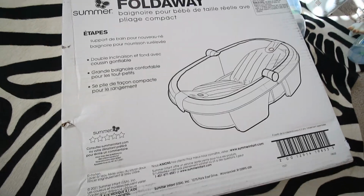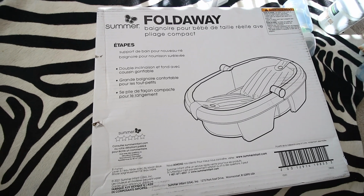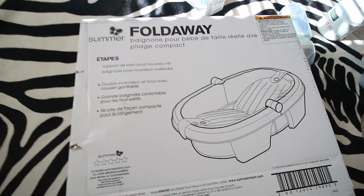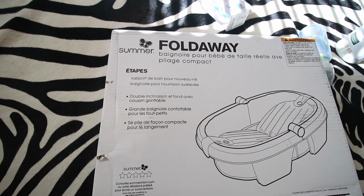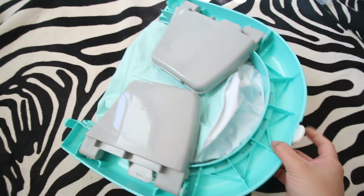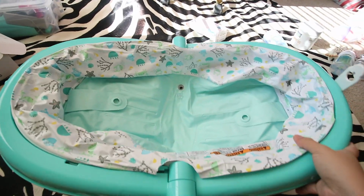The next item is this fold away baby bathtub. With my first kid, we used the Angel Care, and one of my husband's colleagues gifted us this one, and it's actually very different from the Angel Care, but we'll see what baby girl would like or what would work for us this time around, if it's the Angel Care or this one. But yeah, it's nice to have options.